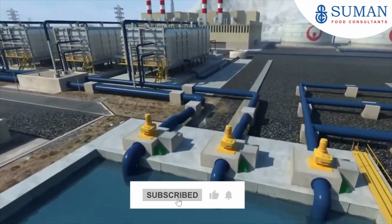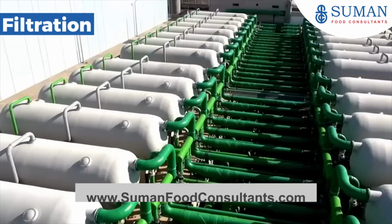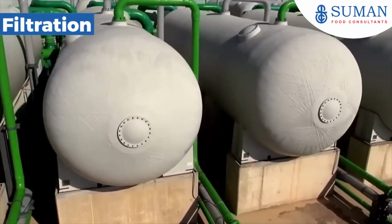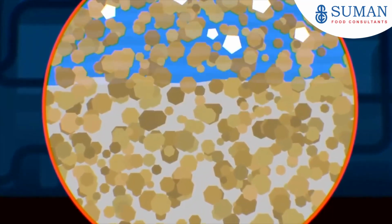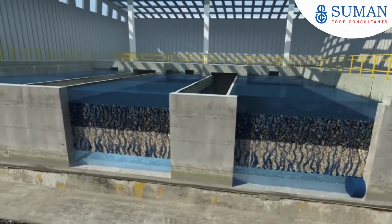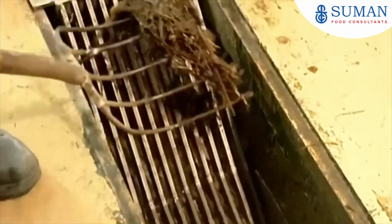Even after these creatures are removed, the water is full of small particles of suspended sediments. The solution is a process called filtration, which takes place in these tanks. Water passes through sand beds by gravity. The gaps between the grains are so small that only water can pass through, leaving behind any suspended particles. The sand moves downward against the water, and dirt particles stick to the sand. It may look clean now, but it still contains microscopic particles. Every particle larger than 1/10 the thickness of a human hair is removed.